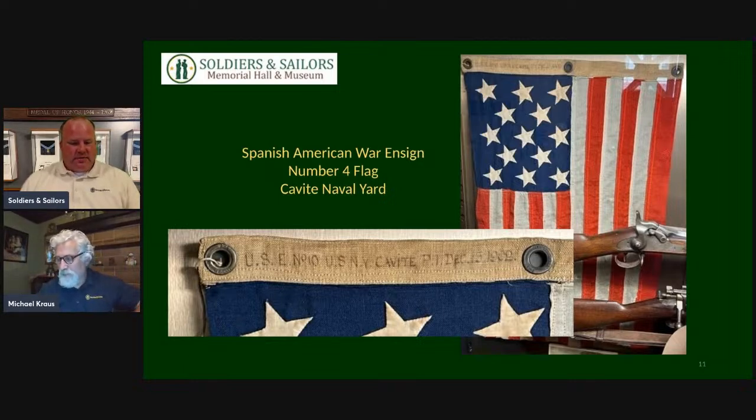This ensign flag. Yeah, here's a new term. Well, first of all, we're talking about naval flags, and an ensign in Navy terms is a particular size flag flown on board a craft. So you can see the hand lettering on the hoist, and we're going to use the terms that we learned: USE, ensign number 10, United States Navy Yard, Cavite, Philippine Islands, December 15, 1902.